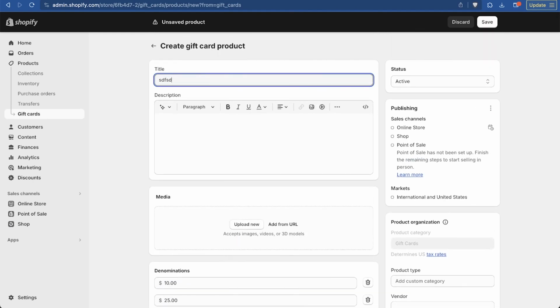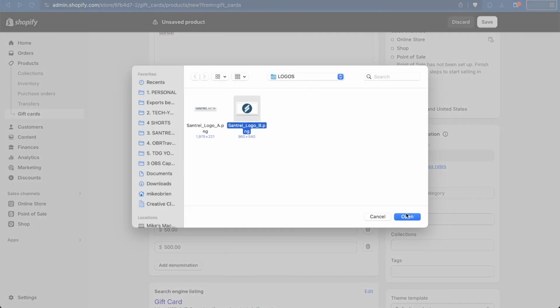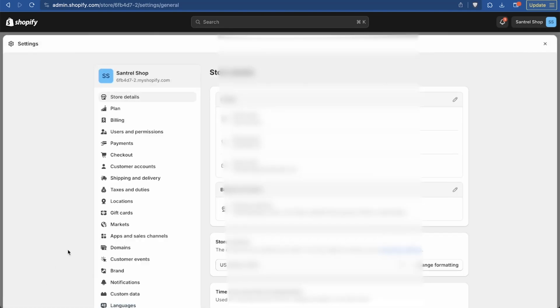And you can add your little description here. You can add the title of it. This is going to be gift card, and you could add an image as well. Maybe your logo would make a lot of sense for this one, or a picture of a synthetic gift card, a little fake gift card. Again, maybe something you might make in Canva. So we will save this one, and now you have a gift card set up. Somebody can buy that. It's all really set up on Shopify's backend, so you have very little that you actually need to worry about with regards to gift cards.